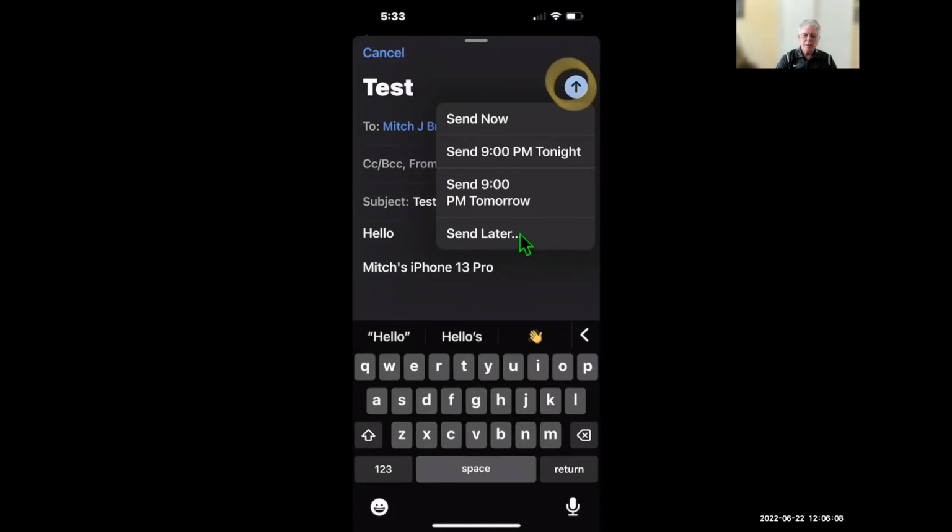I actually did one of these, and I decided I didn't want to send it, or I wanted to make a change. And so it appears in your unsent, I believe it appeared in my unsent items. I don't know, I did it a week or so ago. I think that's what it was, but I was able to pull it up and just change what I needed to change and then go ahead and send it. So this is a nice addition to mail.